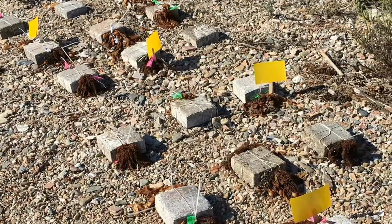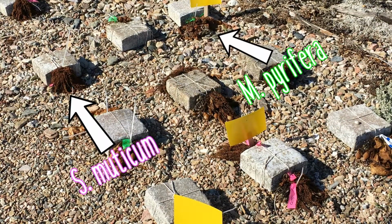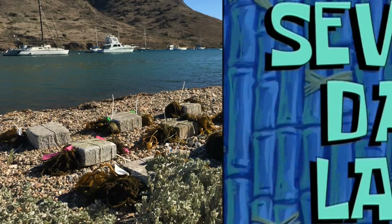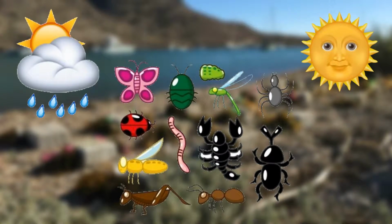We set up 60 rack units made up of 3 different compositions, one with just Sargassum, one with Macrocystis pyrifera, the California native giant kelp, and one with a mixture of both. We collected the different rack types over the course of 10 days to see how the organism and the abiotic factors affecting the racks were changing over time.